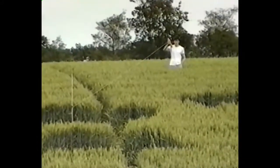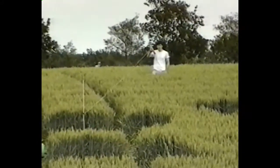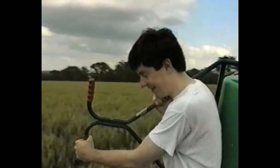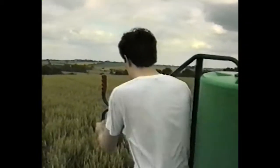He has to hold the string way up so that it doesn't get caught on the crop. And then he goes around with a garden roller. This is kind of his trademark. He can work very fast this way.